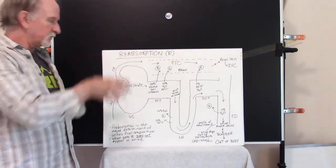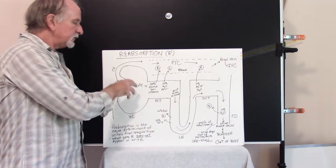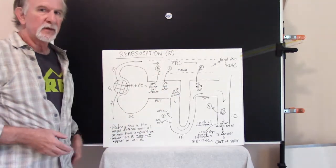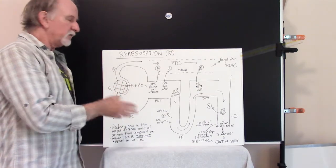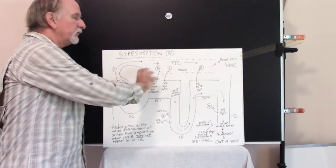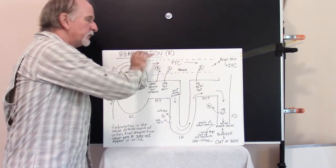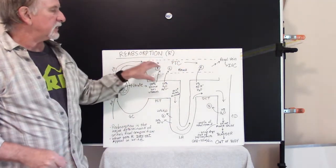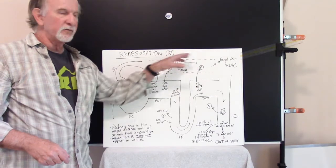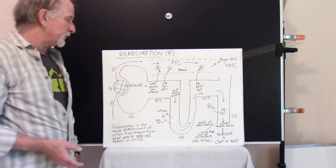Anyway, back to reabsorption. So the filtrate then travels from the glomerular capillary into the proximal convoluted tubule, where reabsorption begins. And reabsorption is the movement of chemicals in the filtrate out of the lumen of the renal tubule, as well as the collecting duct, and into the blood plasma of the peritubular capillaries. Once in the peritubular capillaries, these compounds are destined to flow out of the kidney by way of the renal vein and enter into the inferior vena cava.